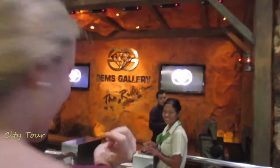Gem factory, it's the world's largest. So how about everything in there? It was crazy expensive. The least expensive thing was about $80 US. Next stop, I think the tour is done actually. We're headed back to the hotel now.